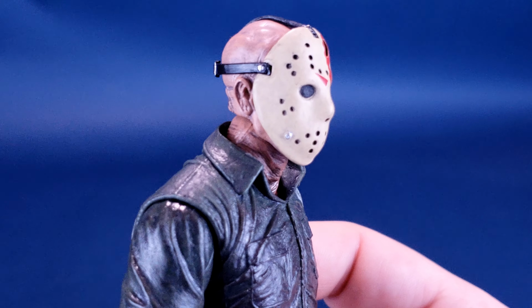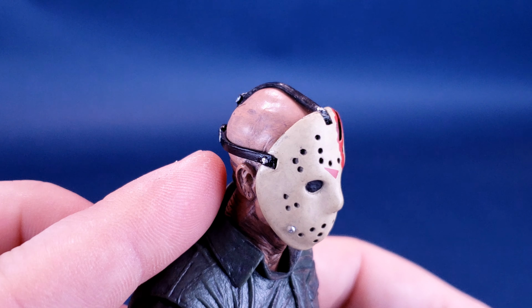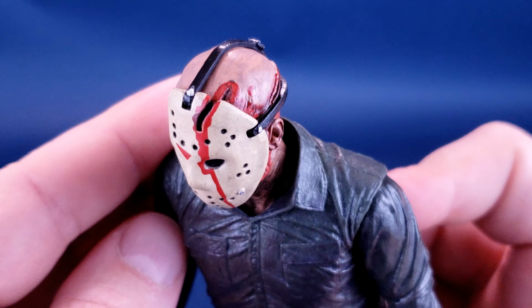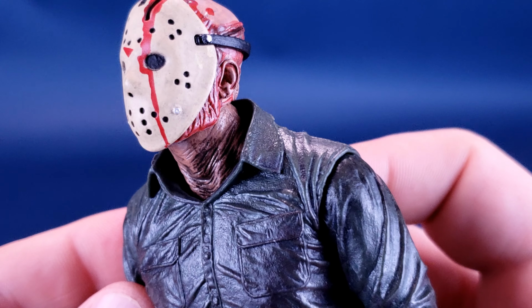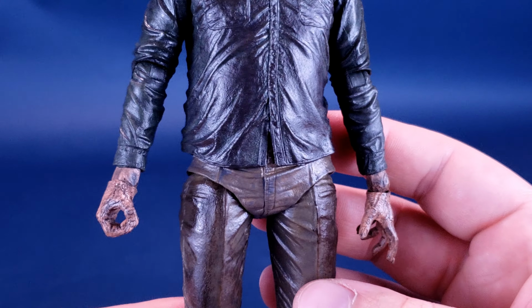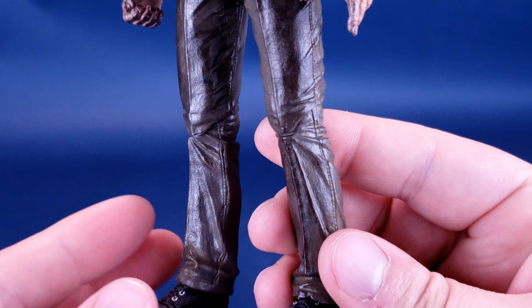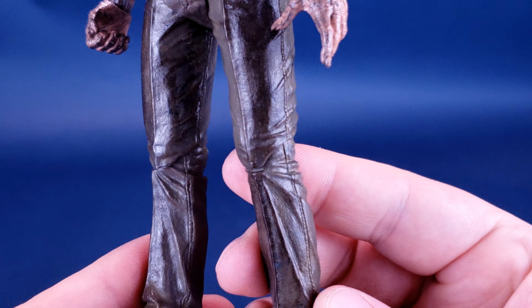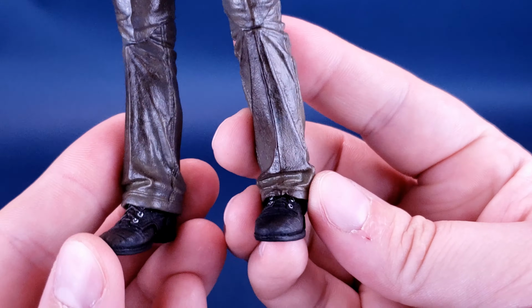He's wet everywhere. He's wet on his head, although depending on which mask you end up going with, some masks have his head a little bit wetter than others. This one just happens to be a little bit drier, but his neck is quite soaked. You can see there's a semi-gloss that's been added to it, as well as basically everywhere on his shirt, his arms, his hands, and even his legs. Even though they are all wet, it hasn't washed away any of the dirt, the grime, or the blood that apparently has still saturated his pants from previous kills, all the way down to his shoes.